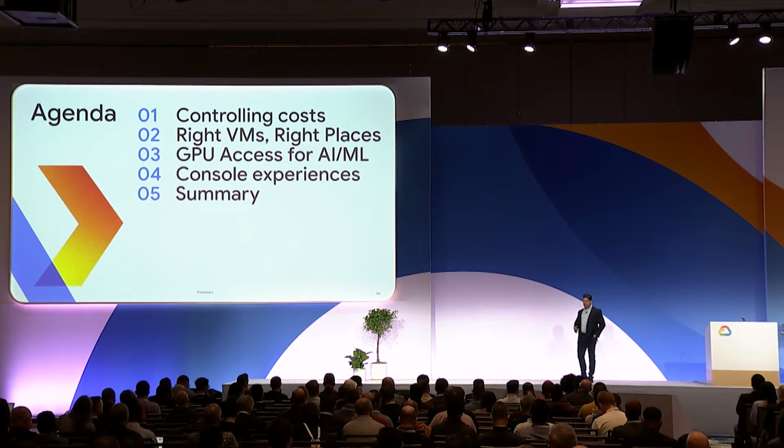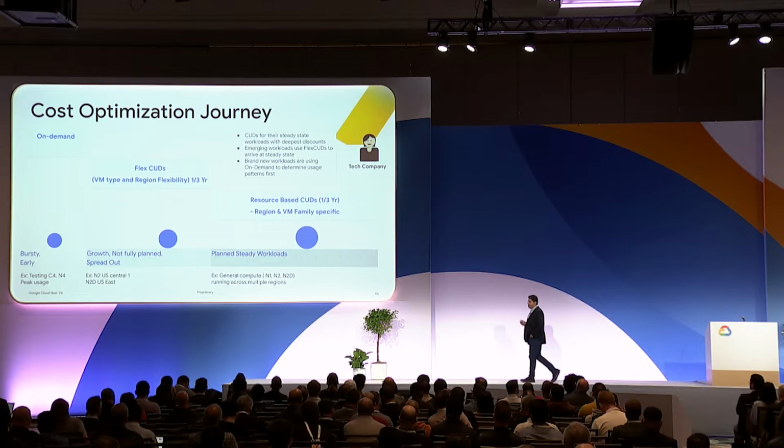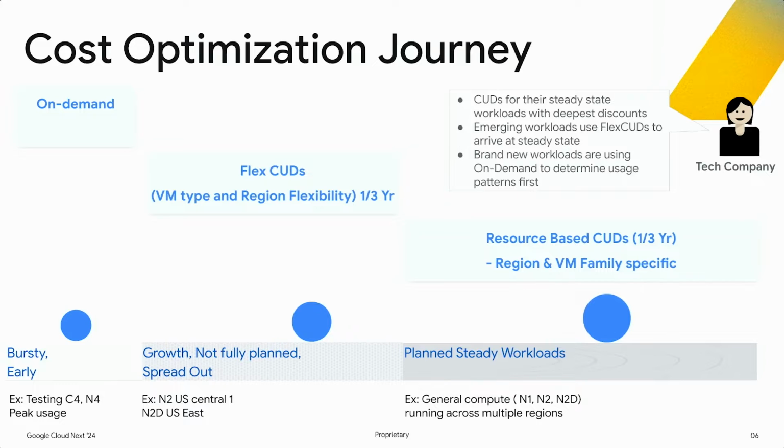OK. So I'm going to start with a customer of ours, the story about a customer of ours. And this customer is a large ISV that started off with us a number of years back. And they started off using a number of N1 VMs. There were about 60-40 between N1s and N2s at a certain point of time. And then once they got a sense of what their steady-state spend was, they went to 80% CUD coverage to deeply reduce the money that they were spending on the cloud.